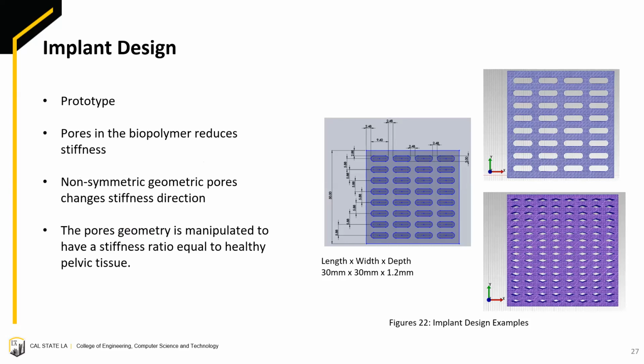For the implant design, we designed a prototype mesh using pore geometry manipulation. Generally, pores in biopolymer material reduce stiffness, and non-symmetric geometry pores affect the stiffness direction. The two left figures show different geometric pore designs that produce the same stiffness ratio from the X and Y axis. There are multiple prototypes having different geometric pores, but the oval and diamond shapes were the simplest designs to change the anisotropic behavior.